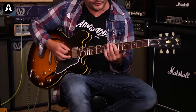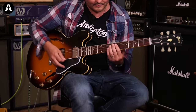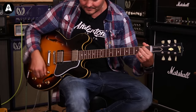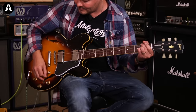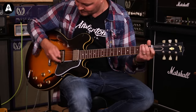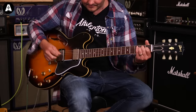And again here, you can sort of roll down the bridge pickup to get a little bit less. And then the other way around, I could turn that down. Maybe just a Mjolnir with a little bit of drive. Nice squeak on the back pickup, clean. Oh, so chill.